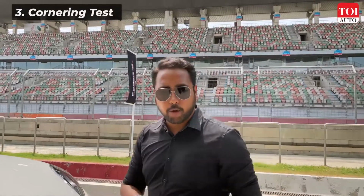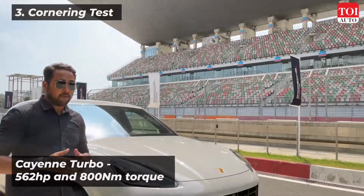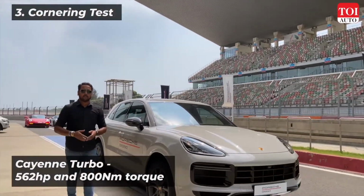Alright, now we're at the track of the BIC, where we are now going to be taking the wheel of this Cayenne Turbo and doing a cornering test. Let's see what the instructors have planned for us for this test.